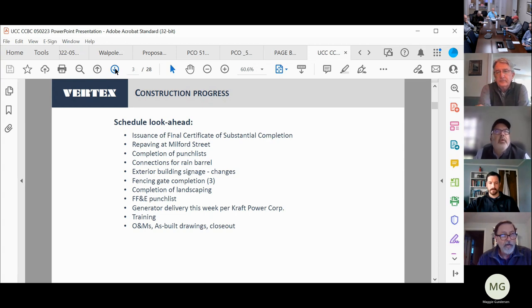So Mercer Electric will be out to set the generator, wire it, and Irvine will have to connect the gas to it. Then they'll do a load test and take the temporary generator out, and will be complete as far as the temporary power and emergency power needs. Training, some training has occurred, but there's still more to be done. And then O&Ms, as-builts, and closeout documentation.